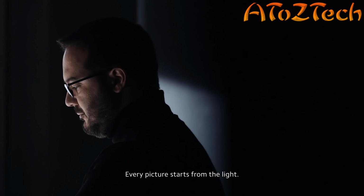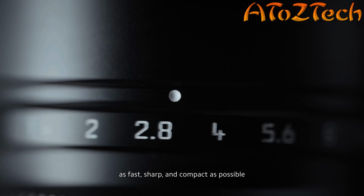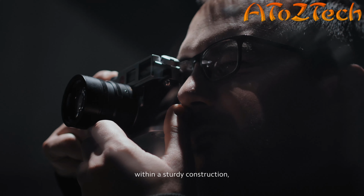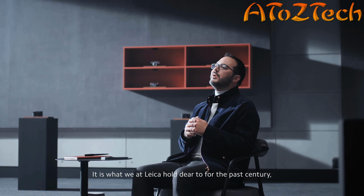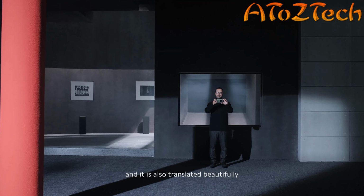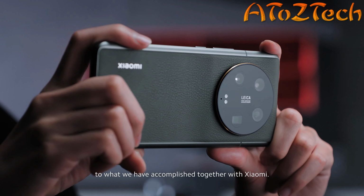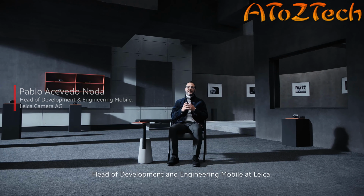Every picture starts from the light. Perfect lenses are as fast, sharp, and compact as possible within a sturdy construction, all at the same time. It is what we at Leica have held dear for the past century. And it's also translated beautifully to what we have accomplished together with Xiaomi. My name is Pablo Acevedo Noda, Head of Development and Engineering Mobile at Leica.